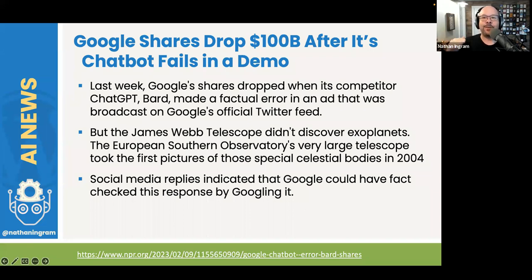It's not to the point of replacing Google and other things as we know it. It is certainly on the way, and it is certainly going to change the face of search as we know it. But they do make factual errors.